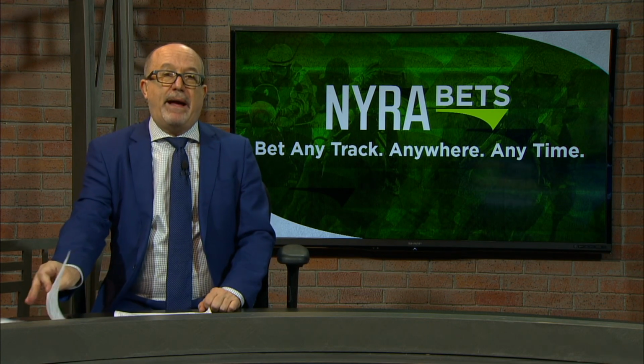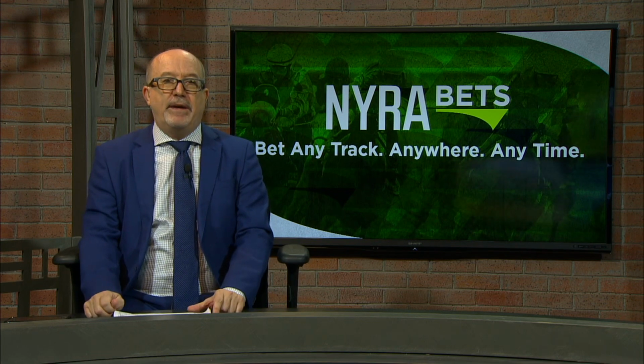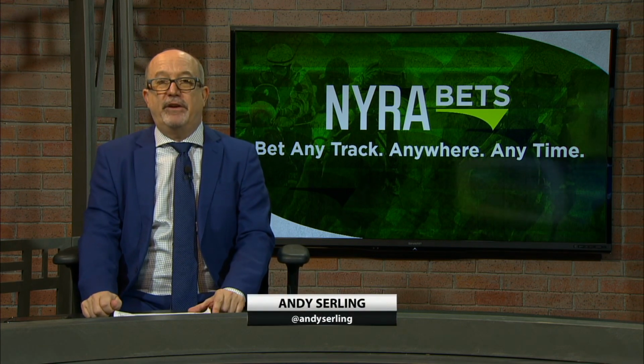So while horses like Maximum Security and Spun to Run will be on my ticket, Looking at Bikinis, the number 9, and the number 2, Bal Harbor, will be on there as well in the Cigar Mile. It's going to come down to bankroll and decisions. It's a very interesting sequence, but you've got to put some kind of ticket in.